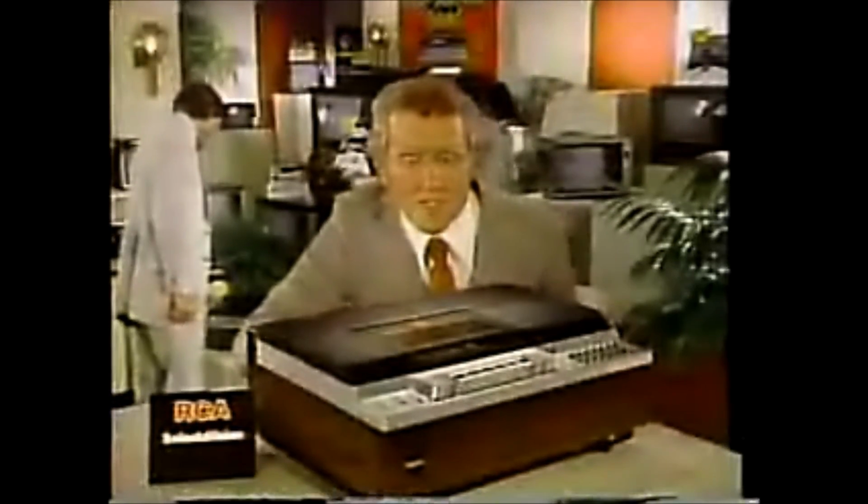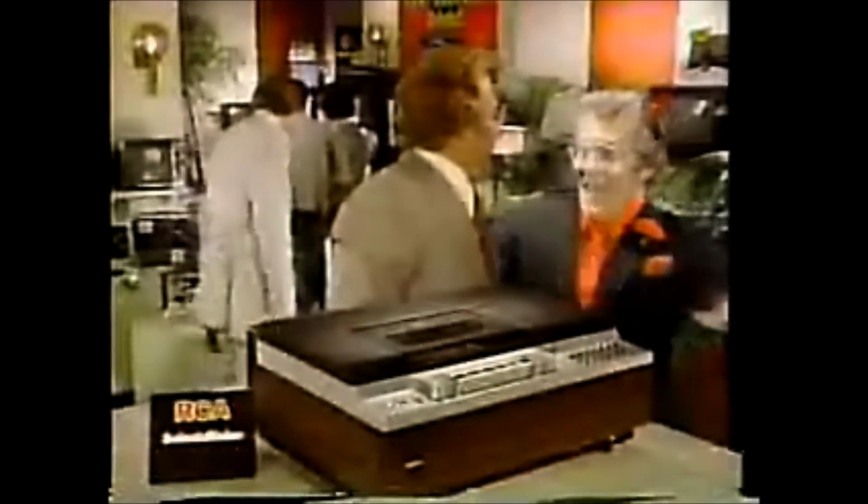A 6-hour Select-O-Vision. The new video cassette recorder from RCA. Yeah. Go on, buy one. Better wait till the price comes down.